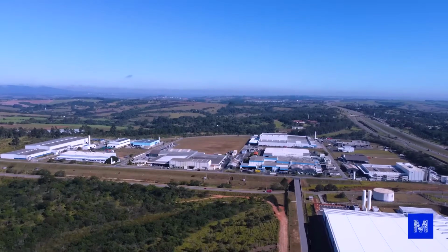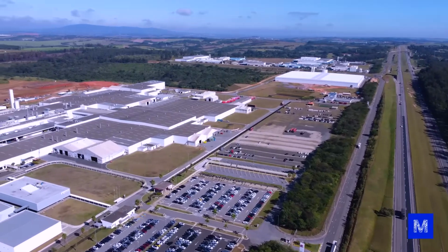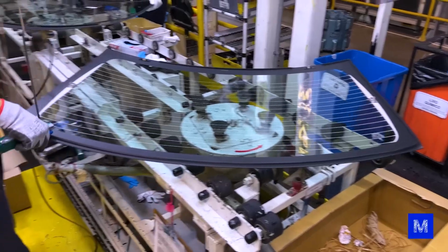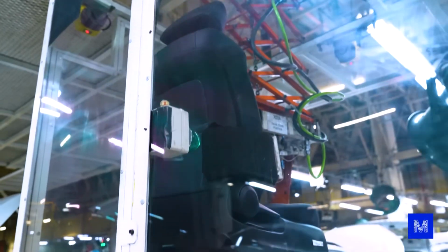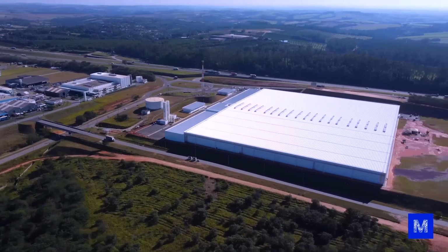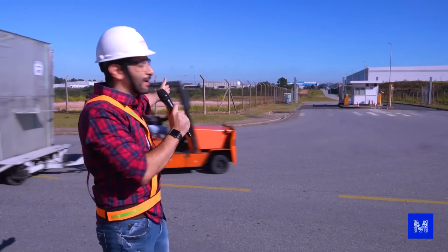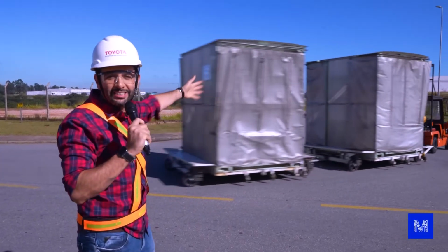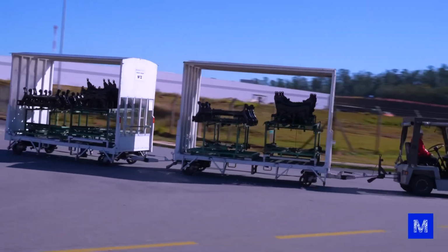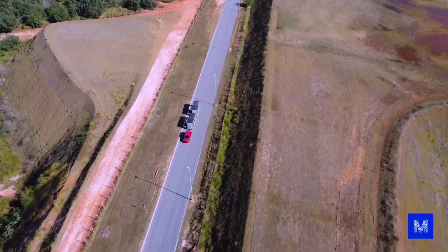Before entering the factory, it's noteworthy that next door is a huge industrial park with companies making parts for Toyota's cars, including seats, suspension, metal parts, and bumpers. This allows the Toyota factory to maintain a leaner parts inventory. An internal avenue connects the factories with constant parts transportation. The engines come from Toyota's factory in Porto Feliz, about 18.64 miles away.